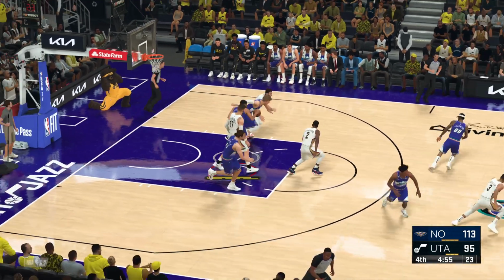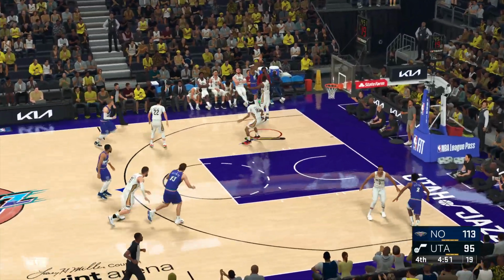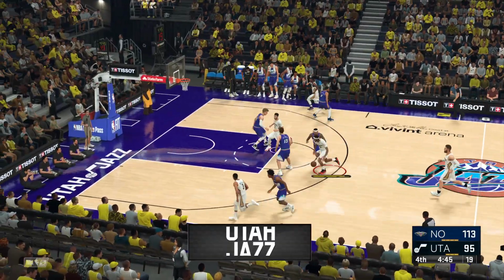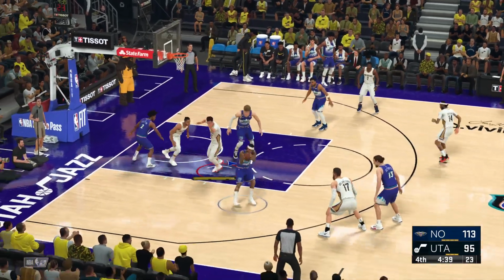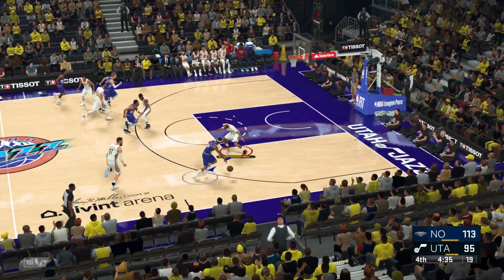That one misses, so he goes 1 for 2. For Utah, they've gotten 7 of 16 attempts to drop since the start of the fourth. And it's Clarkson missing. The perimeter game has failed him thus far. Hit one from range in the first half, but nothing since. The three from Valanciunas. Utah with the rebound. Clarkson's got 5 rebounds tonight.